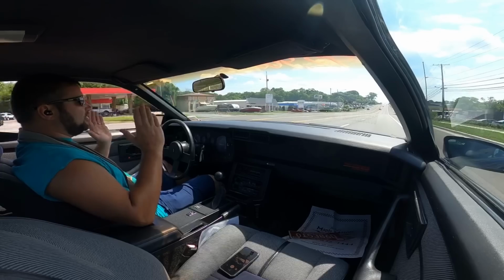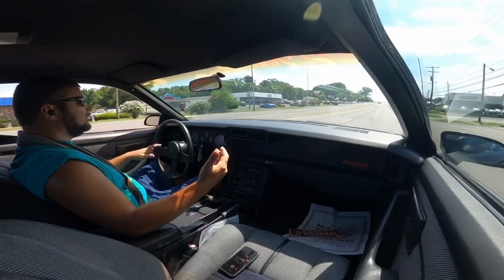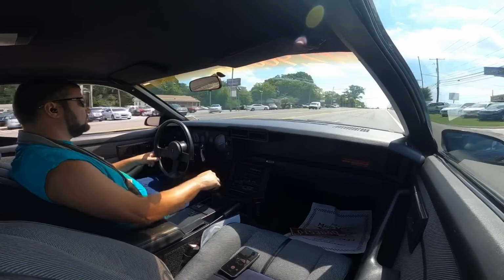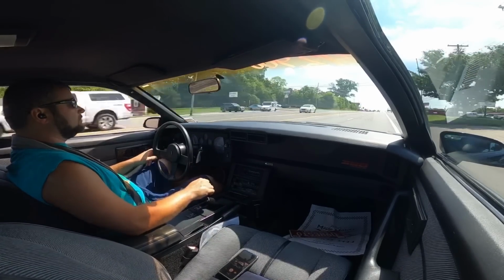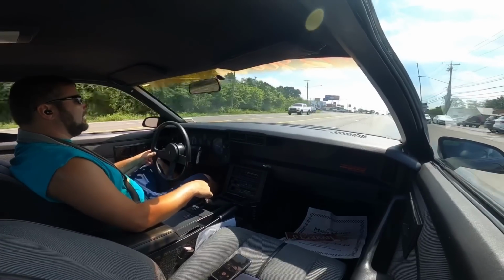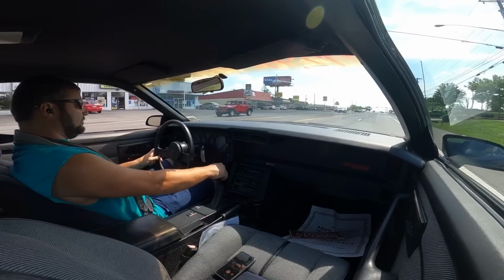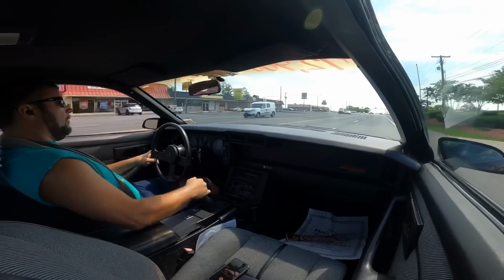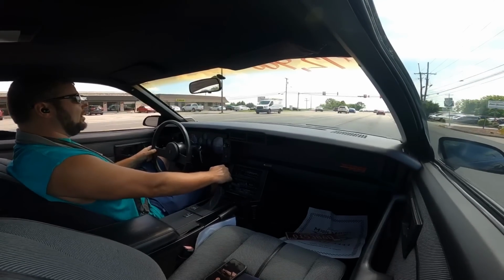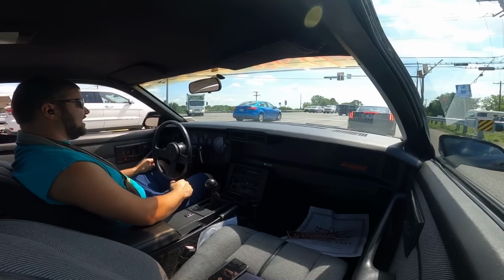Speedo's coming up on the dash. This car is going straight as an arrow down the road with tight steering. Fourth gear there. Feels nice and smooth. Fifth gear there. Good deal. Hitting the brakes. Brakes are smooth as well, and they're stopping fast. Just feels pretty good going down the road. Everything's nice and tight. Our gauges are reading out.